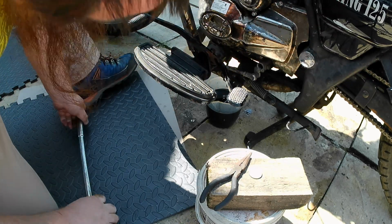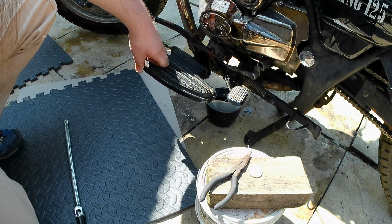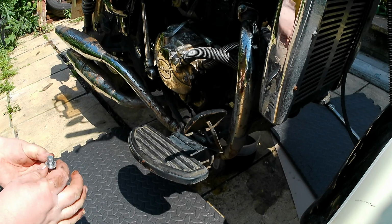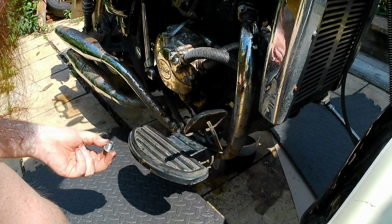There we go. Lovely. Right. Get the sump bung back in. Get it filled back up with oil. The reason I'm not bothering with the right camera angles is I'm just screwing a bolt in.